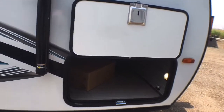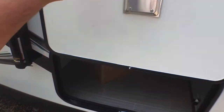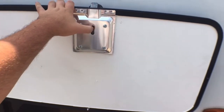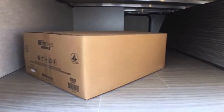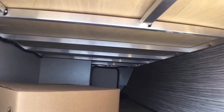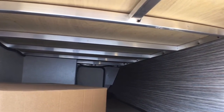Lastly, coming around over here, you do have your pass-through storage. So this does have magnetic holdbacks. Now your main baggage door is going to be a slam latch. Your other one is going to be a twist lock. But if we get down in here, here's that Suburban Elite Series griddle that comes with the trailer. You can also notice you have an aluminum bed base, which is a really nice feature. A lot of people have requested this over the years. It just is a little bit stronger than the wood that they were using.